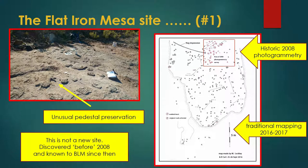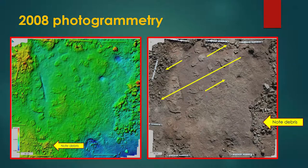I could perhaps go back here and point out that these gray arrows are the trackways that we've picked out that are distinct from the sort of background of various isolated tracks. I will say that photogrammetry cannot answer all of our questions. You cannot see all of the tracks in this image, and the human eye is still quite useful for adding in some of these tracks.